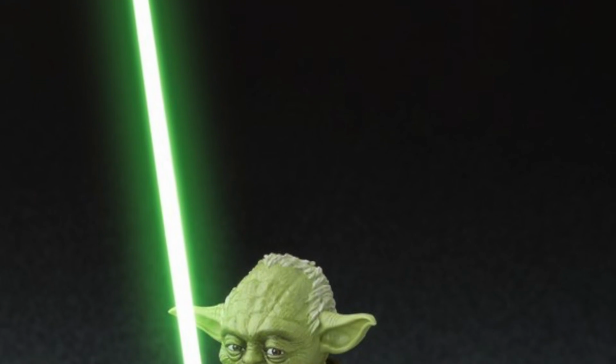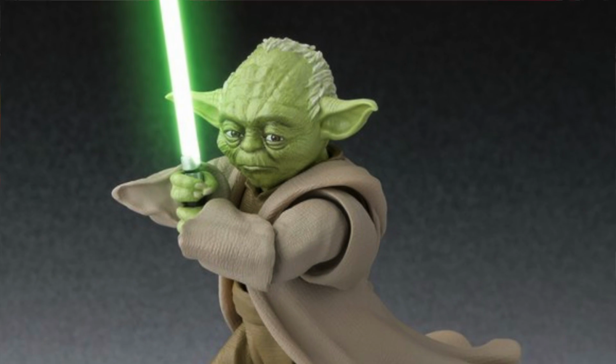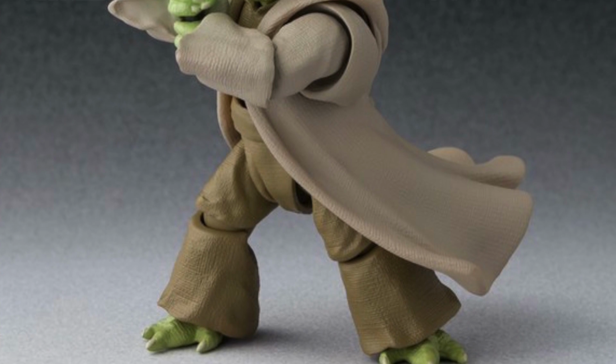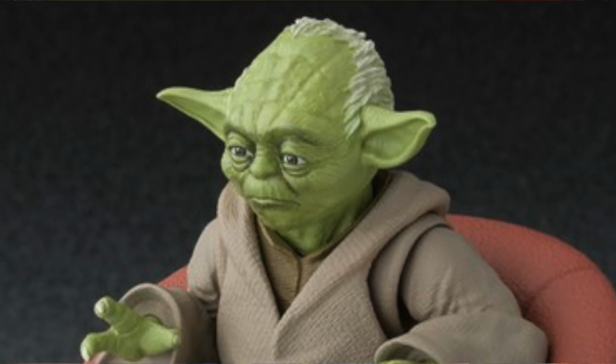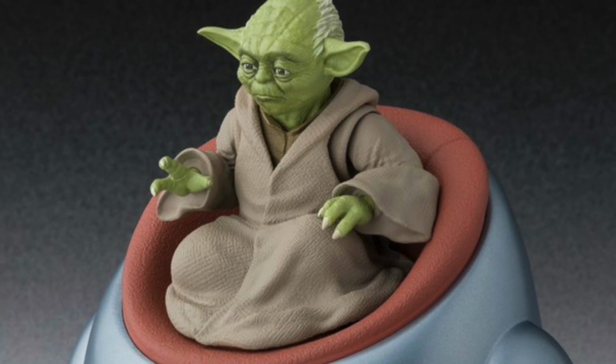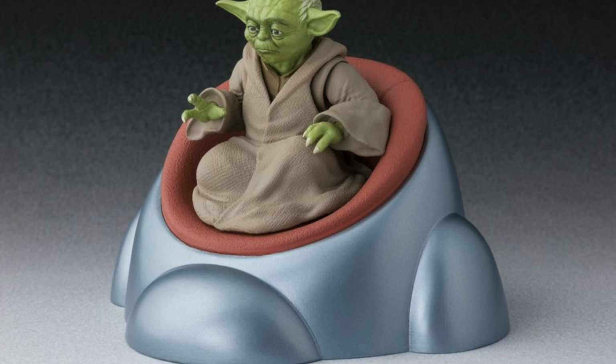Tamashii Nations also released official images for that prequel Yoda figure that I told you about a couple news videos ago. We'd seen the magazine scan that had come out, and we'd seen this figure on display at a few of the conventions, but now it has been officially solicited. It will be released in August. The figure is going to have the Jedi Council seat that you see him use in the prequel movies.